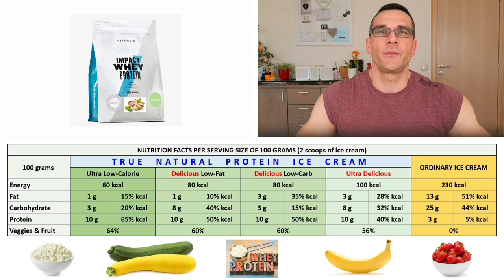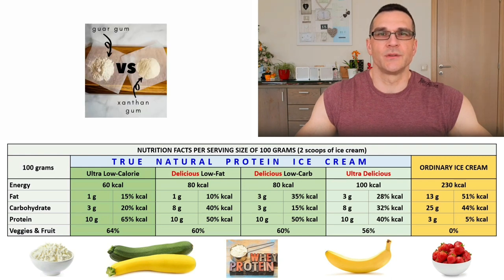Make sure you use a flavored whey protein powder with a rich taste. I typically use flavored impact whey protein from MyProtein. This whey protein powder does not contain any thickening agents, such as guar gum or xanthan gum. You can use any other whey protein powder, but if it already contains a thickening agent, you should use 0.4 grams less xanthan gum in the recipe. Otherwise, your ice cream's texture may become too foamy.